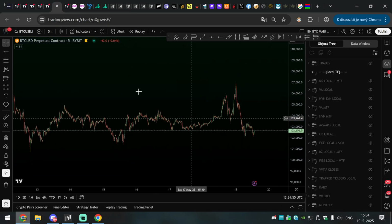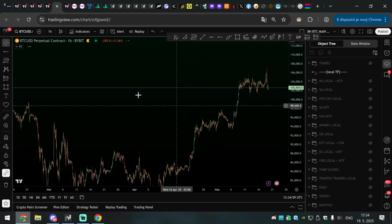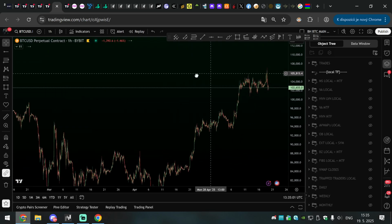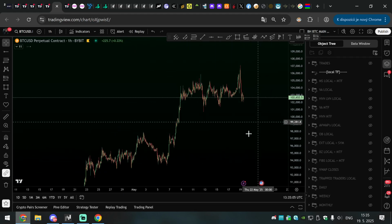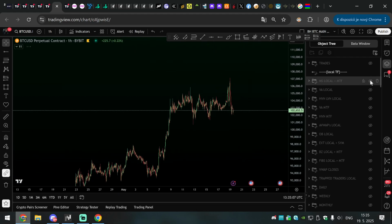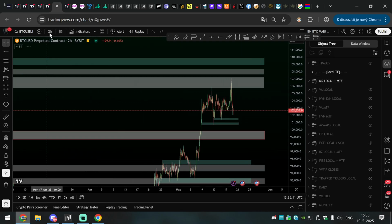Some people go from high time frame to low time frame. I do the opposite. I go from lower time frames to higher time frames, because for me these local setups will be giving you more confirmation. We should really start with market structures. These are supply and demand areas.